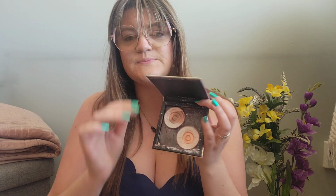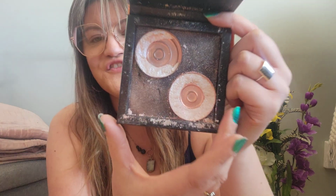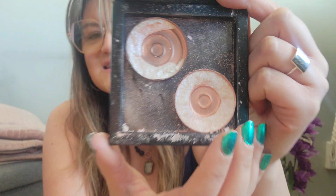Okay, so for the prompt affiliate codes, this is another beauty YouTuber, so I decided to pull in, you have seen this packaging before, these are my bitterlace beauty highlighters. I love these so much. They are some of my absolute favorite highlighters in my collection. And as you can see by this one, I have used it so much. There's definitely a lot of fallout all over the place.